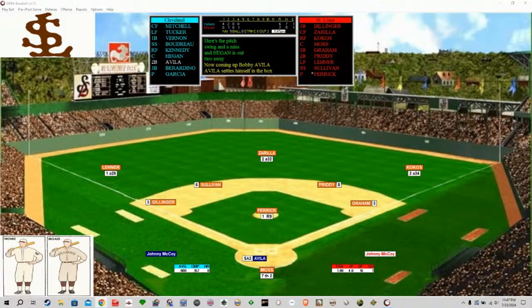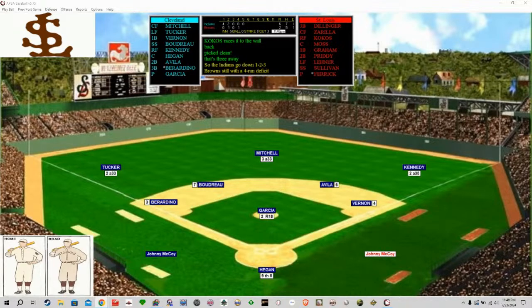Now coming up, Avila. Avila settles himself in the box. Ferrick prepared to work. The offering. Avila piles into this pitch. That could be trouble. Kokos races it to the wall. Back. Picks it clean. That's three away. So the Indians go down 1-2-3. Browns still with a 4-run deficit. Ferrick, Dillinger, and Zorilla to bat next.